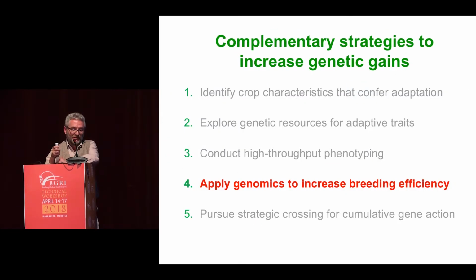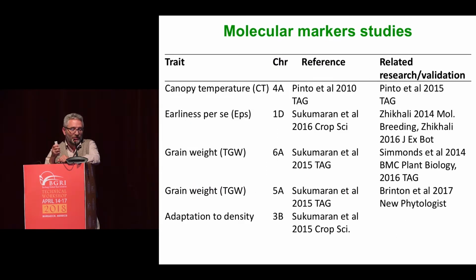So the genomics, as I said, is useful to help you design crosses, and also looking at trade-offs between traits, complementarity, only the alleles. Roberto always tells me this, only with the QTLs can you really be sure of what you're talking about, and I completely agree. And of course, genomic selection.